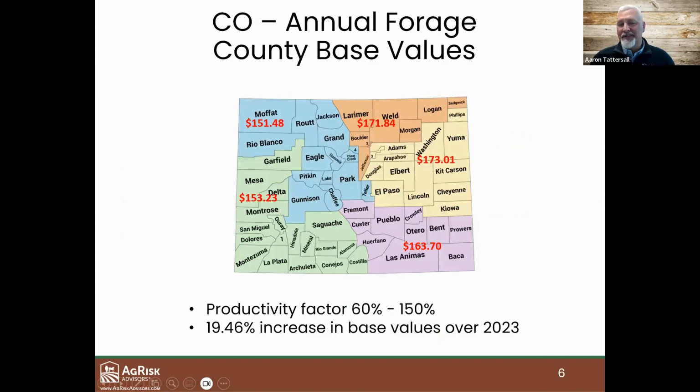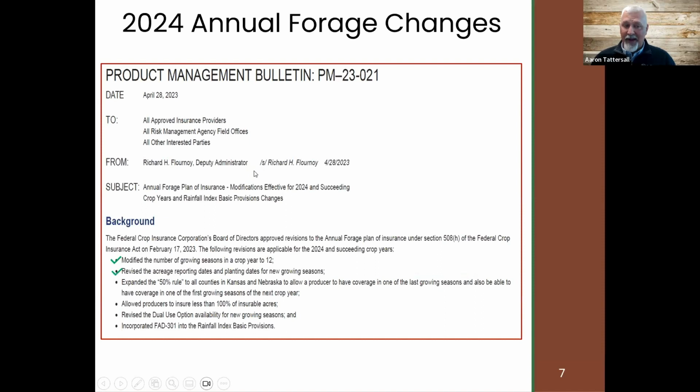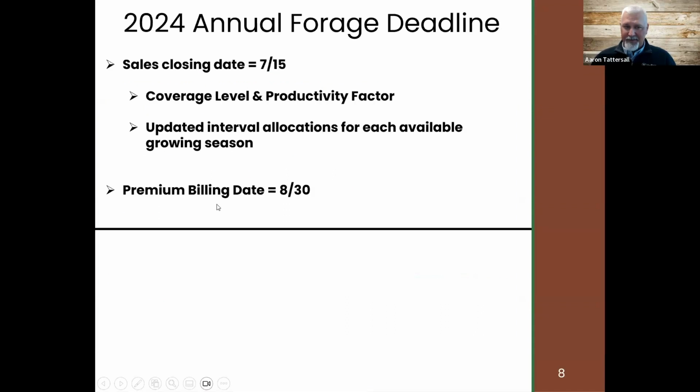Here we have a base value map for Colorado, and you can see in the different county regions where we've listed the new updated county base value in red, and that's actually gone up about 19.5% across the board in every Colorado county. We can share this same map for other states as well. So that wraps it up. We've gone through each one of the different changes according to the RMA announcement.